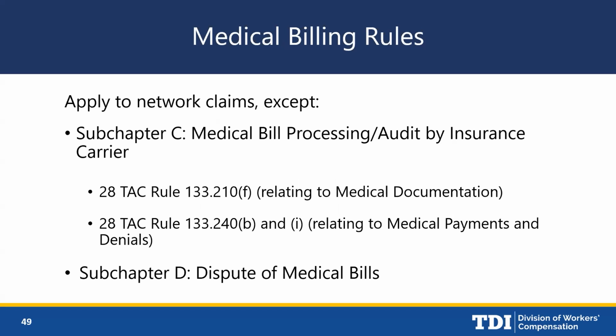There is one rule, 133.1, that talks about the applicability to network claims. It says that all of our medical billing rules apply to network claims except, and then it outlines a couple of exceptions to medical bill processing. One is Rule 133.210, relating to medical documentation. The networks can change the medical documentation requirements so they can be different from non-network claims. They can reduce the amount of medical documentation that's required. So check your contracts about that.